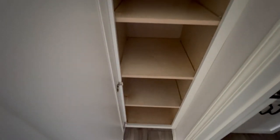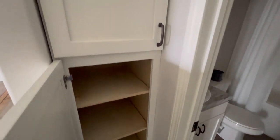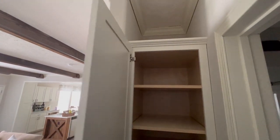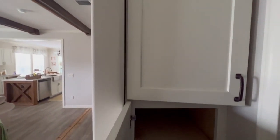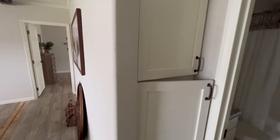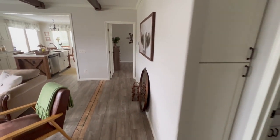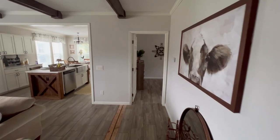Look, you would have your linen cabinet right here, right here beside the bathroom. Get you all a general idea. And look, they are soft closed cabinets. Very, very nice. All right, let's go check out the master bedroom right here.